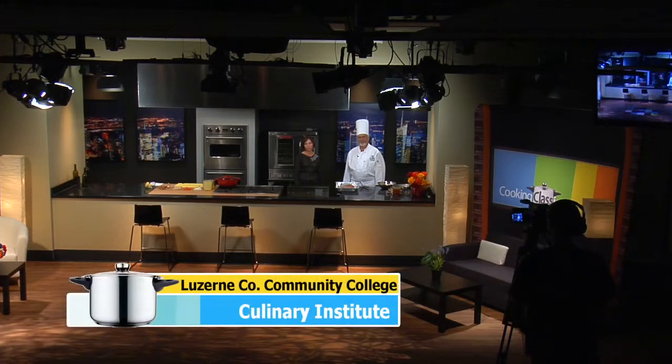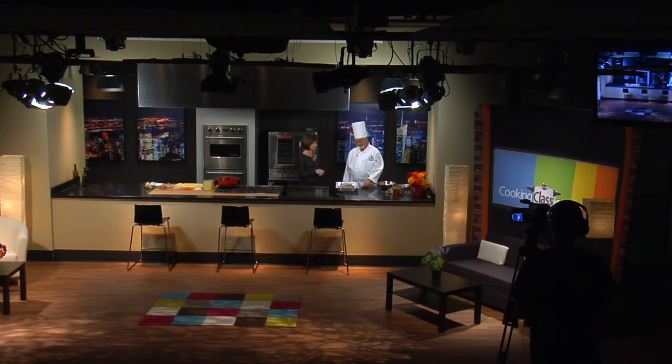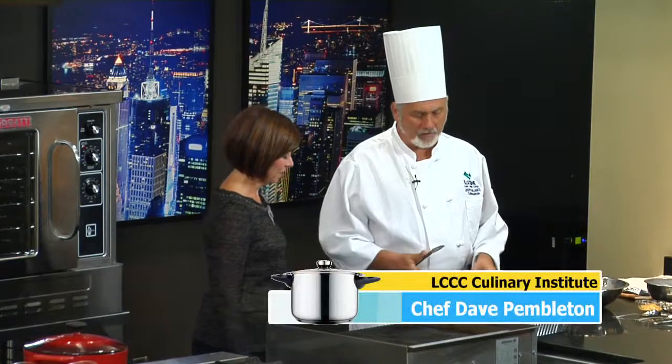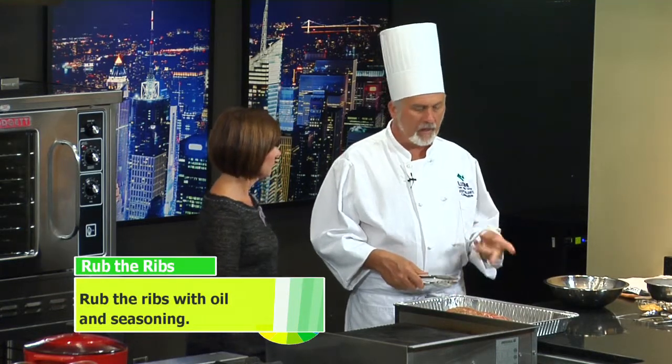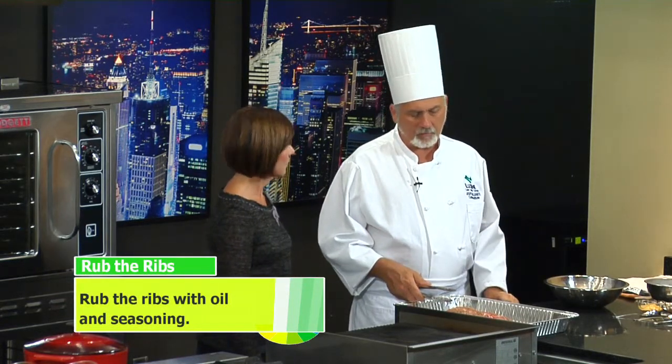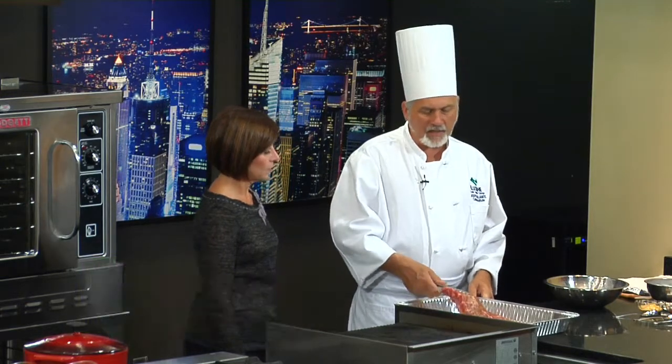All right, all of you rib lovers, we've got your baby back ribs seasoned up and ready to go. And of course, it's Chef Dave Pembleton's favorite seasoning, that Montreal seasoning that he talks about all the time. It is. So what I've done here is rubbed this down with a little bit of oil. Some people like to use dry rubs with a lot of dry herbs together, such as cumin and black pepper and paprika. I just seasoned them up, and I like to add some flavor to them.